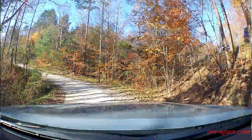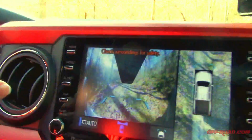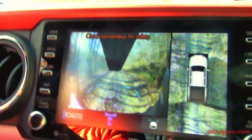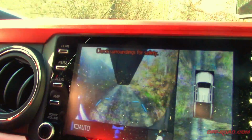The other thing I wanted to show you guys right now was here on the dash cam for the trail stuff. You can see what it looks like in a more trail type setting, I guess would be the best word. Here you can see it. It's going to show you what's in front of you as well as on the side. Again, those cameras are mounted underneath the side view mirrors.